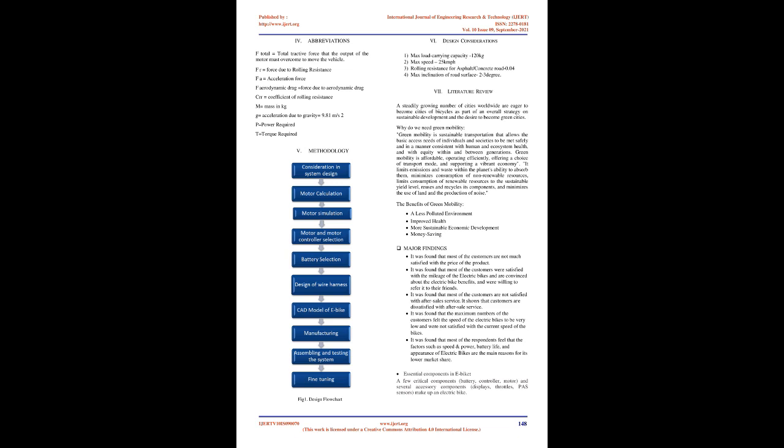Product values: the factors such as cost, performance, aesthetics, schedule or time to market, and quality. Affordable mobility to the common society. Literature review. A steadily growing number of cities worldwide are eager to become cities of bicycles as part of an overall strategy on sustainable development and the desire to become green cities.